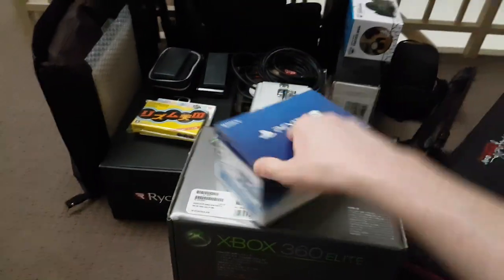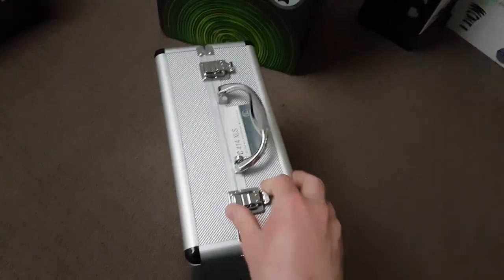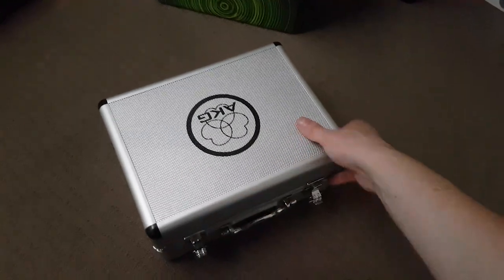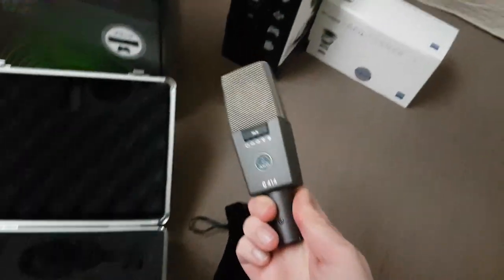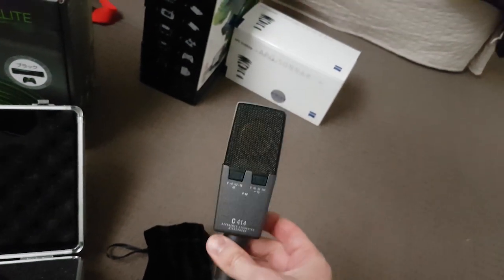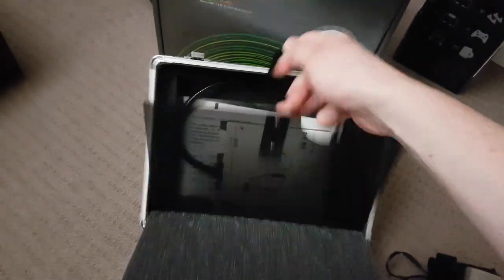Vita TV. Yes. The microphone that I've been using primarily for my videos. That's usually on that microphone stand. Look, you get an unboxing video. There you go. So that's the microphone itself. One of these ones. Yeah, there you go. Pretty cool. I'll put that away. Comes complete with other stuff, like a pop filter, which is usually on the microphone stand.